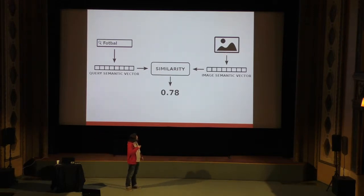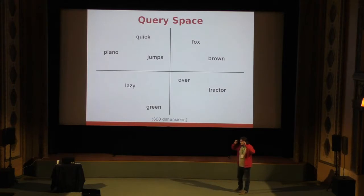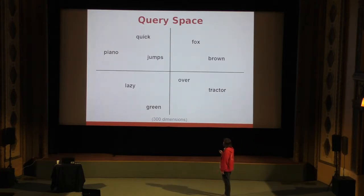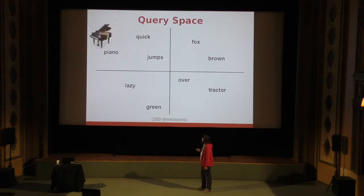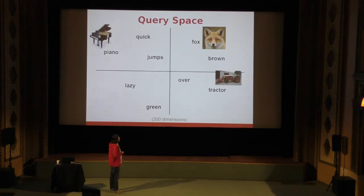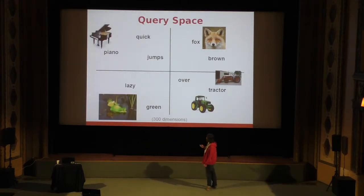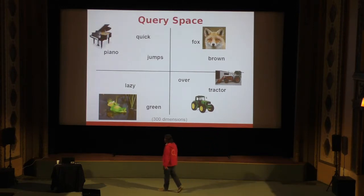And for the image, we want to map the image into the same semantic space. If you visualize it, let's say here's a two-dimensional space, but let's imagine it has 300 dimensions, and each query is a point in this space. Then we want to map the images so that the image of a piano is close to the text piano, the image of a fox is close to fox. The image of a brown tractor is close to the word tractor, but also close to the word brown, and the green tractor is close to tractor, but also close to green. And for example, this image could be close to lazy and green. So stuff like this. We want to achieve this.